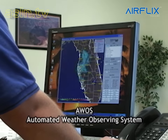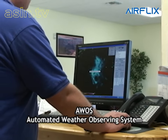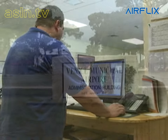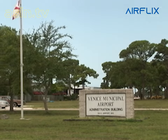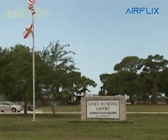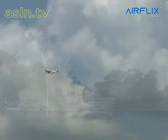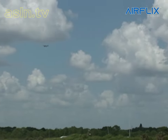Municipal Airport. Automated weather observation, 1355 Zulu weather, wind 120 at 3, visibility 10, clear below 12,000, temperature 32 Celsius, dew point 27, altimeter 3015, remarks, density altitude 1,700.